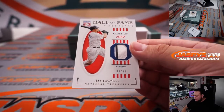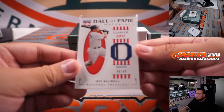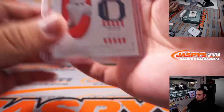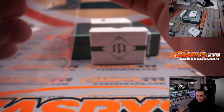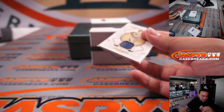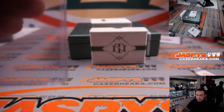We have Hall of Fame materials, class of 2017, Jeff Bagwell to 99. Ted Williams for Boston, 13 out of 99. And sorry, that Houston RMB, Jeff Bagwell, was 80, so that's Bud Zero Danny. And this Ted Williams Boston is Alfred.